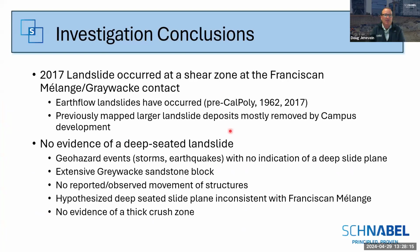So from the investigation, we were able to conclusively come to agreement that the earth flow landslide has occurred pre-Cal Poly history, as well as in 1962, 2017, and 19, and it is occurring over a shear zone that's at the contact between the Franciscan melange and graywacke material and the shear zone.